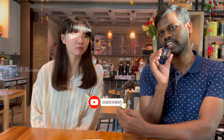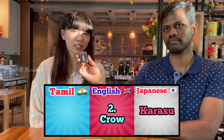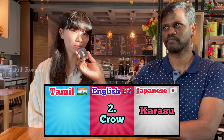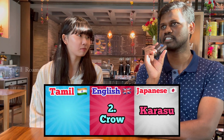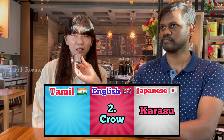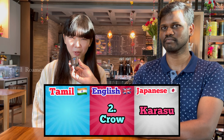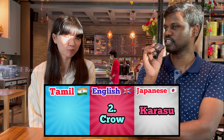Okay. So can you tell me a word in Japanese? I will try to guess in Tamil. Okay. Karasu. Again, please. Karasu. What is it? What kind of word is it? Can you give me a clue? It is a kind of animal, especially birds, some birds. Ah, it's a bird.